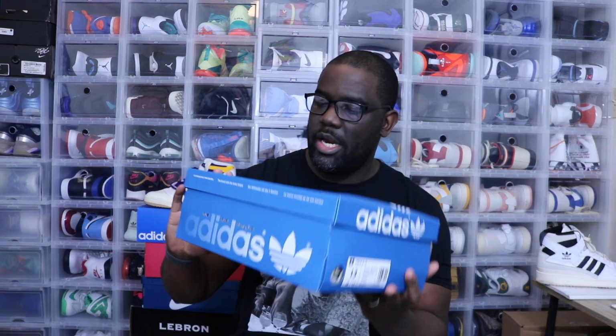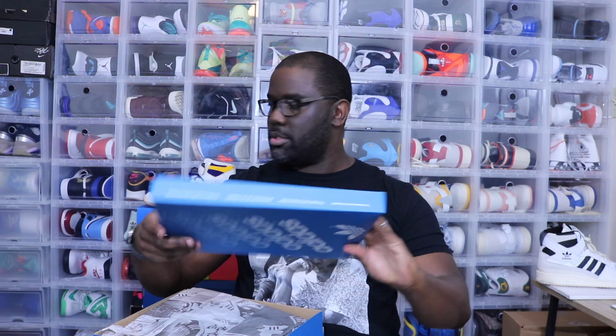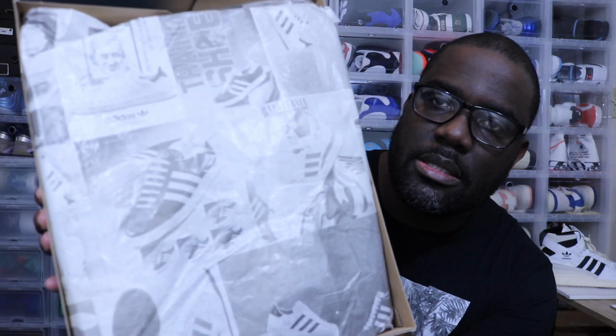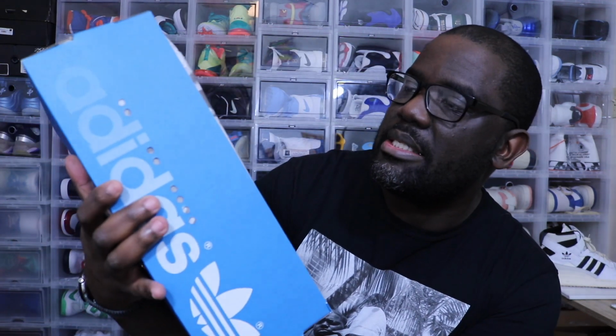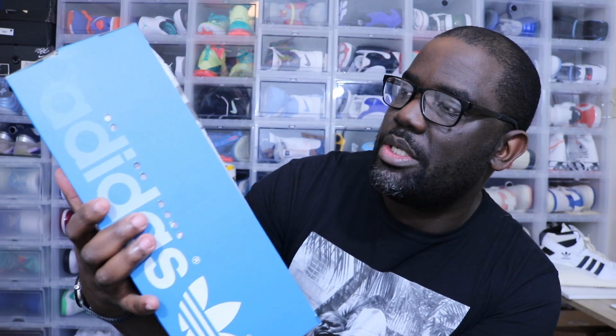Alright, so let's go ahead and bring these out. Been excited to see these. Alright, is there anything special? Nope, nothing there on the box. Okay. Oh, alright. So we got some different paper here on the inside of the box. It doesn't even say which one that is. AS300. It's all a bunch of different.